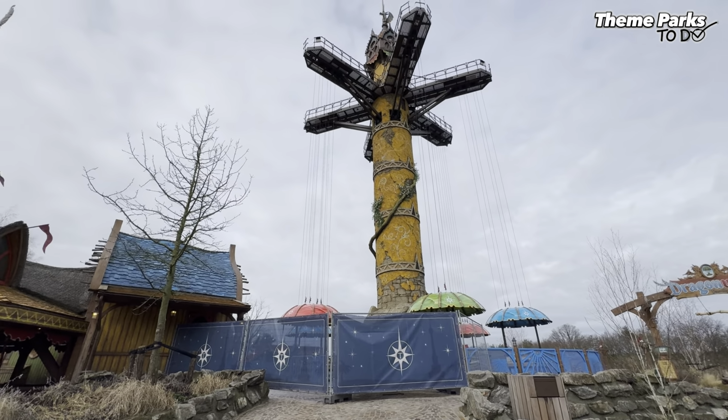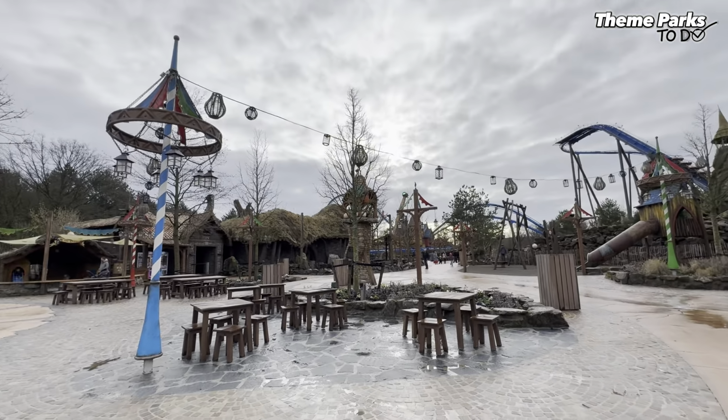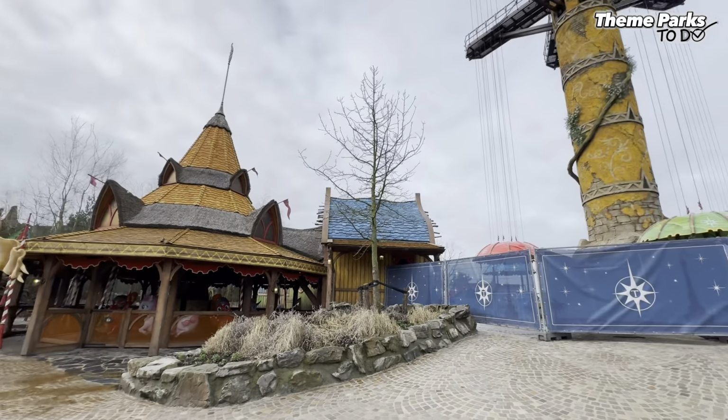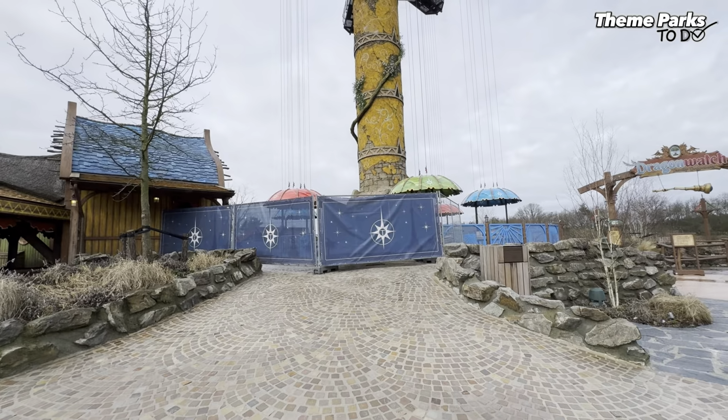And it provides you some nice views on Avalon and the surrounding areas of the park here. But yeah, it's more a relaxing ride than a fun ride. So if you want to have a good moment to rest, this is the place to be, if it's open of course, because today it's not.